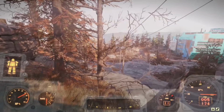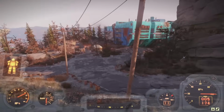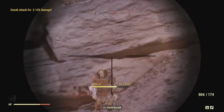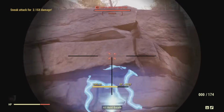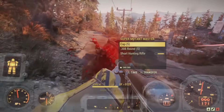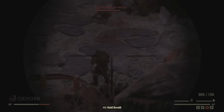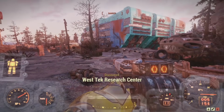We find the West Tek research facility by taking Highway 107 north from Huntersville. And when we arrive, we find it also swarming with supermutants. After clearing the place, we can explore the exterior.